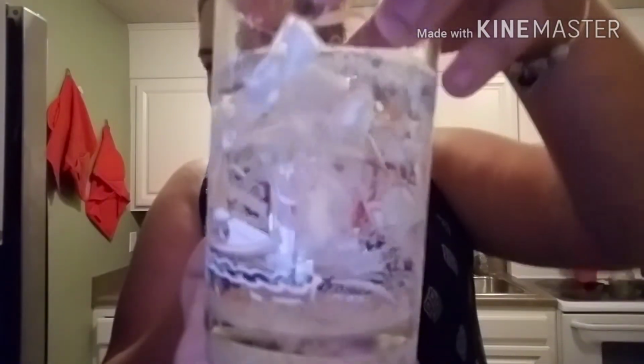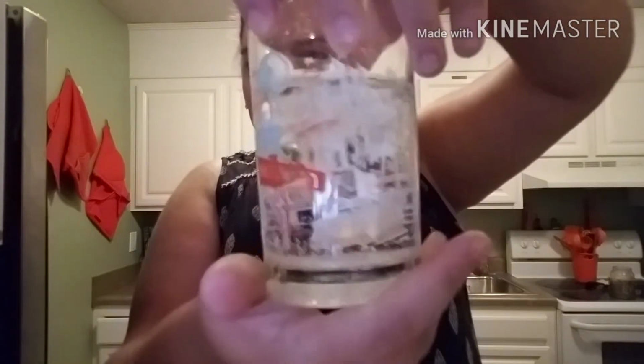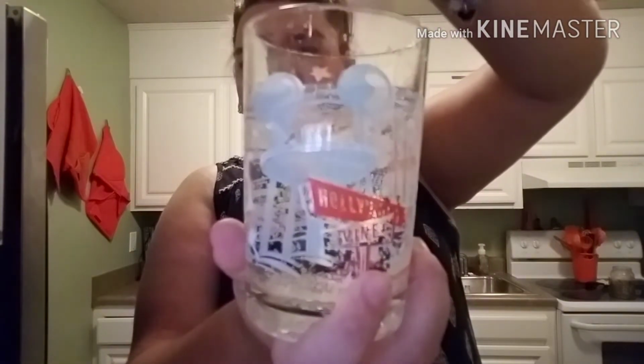I'm drinking it in my Disney's Hollywood Studios glass, although it's really Disney's MGM glass because they're old. I got them at a yard sale like 2 years ago. All right. You guys can't see, but there's Mrs. Potts and Lumiere. I mean, these were made when the Eiffel Tower was the main icon.